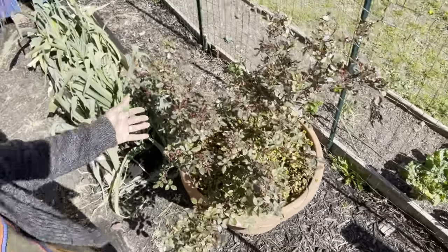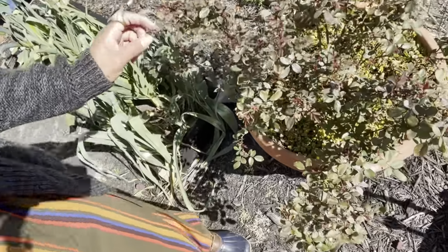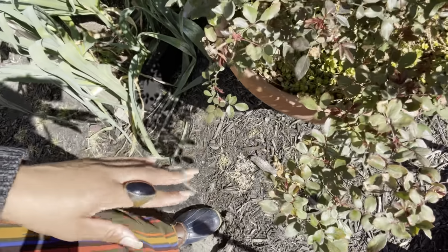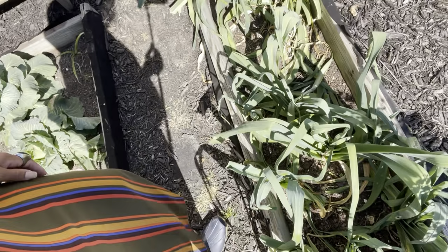So my roses are strong. They're doing absolutely amazing. And as well, my creeping jennies at the bottom of this pot will spill out very soon. Over here is the rest of my leeks down here.